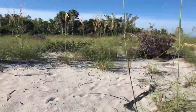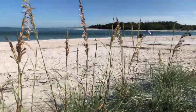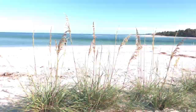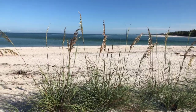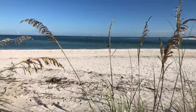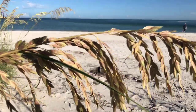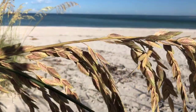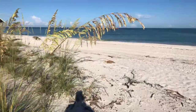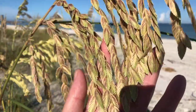So beautiful. There's a little path here behind them. I just want to take a little picture here. Bear with me. I apologize. I just can't resist taking photos out here in the morning. See how they look like oats? When you look at the blooms, see, they look just like oats. Isn't that neat?